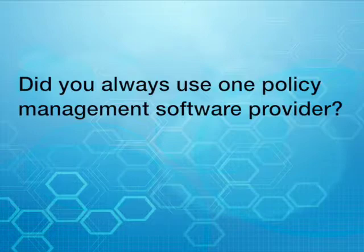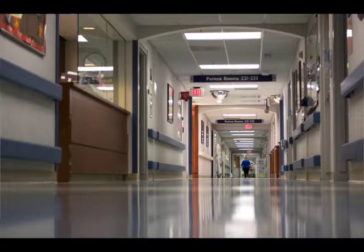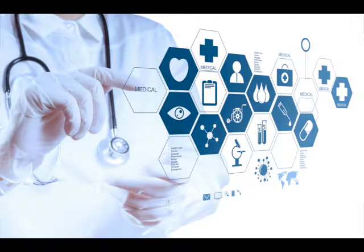I don't think as a system, Dignity Health has identified a single software company for policy management. We did have several of our hospitals in Sacramento that were on a different product, and we actually did sign a contract with a different software vendor. When I first came onto this project, we had a contract in place with a different software vendor, but we had not yet used the software.